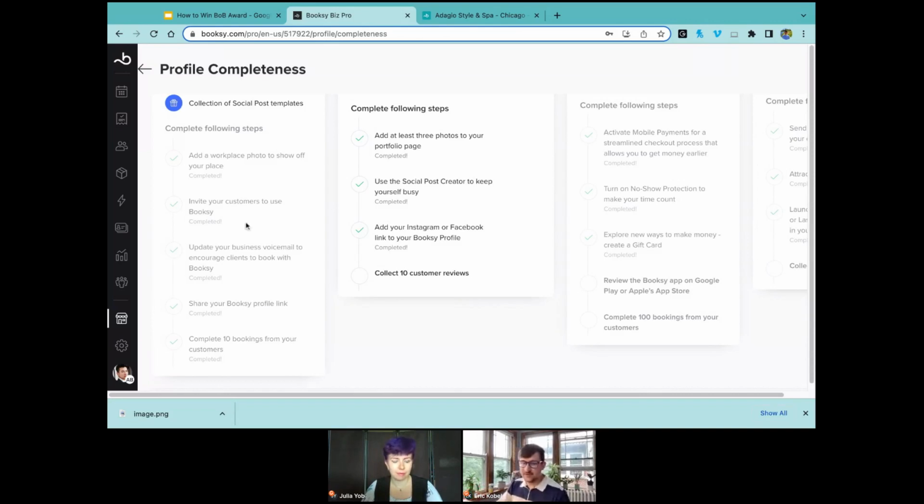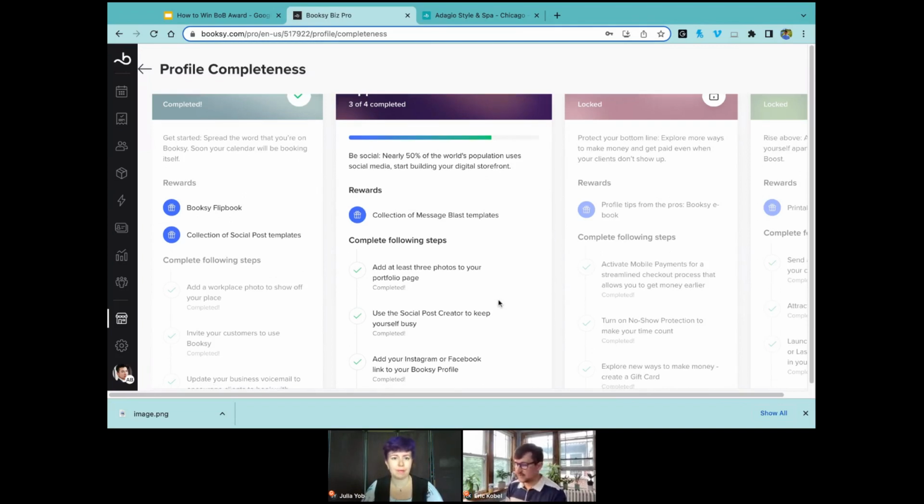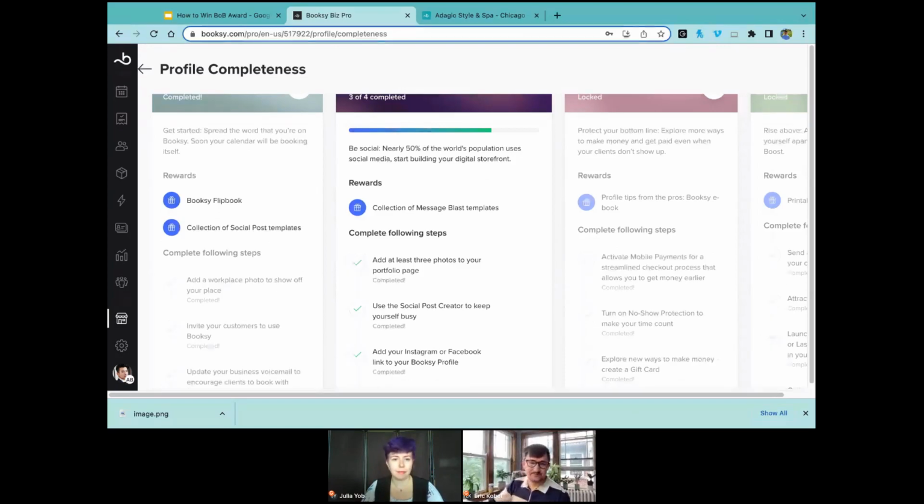We also send you over a Booksy flip book with just a beginner's guide to using Booksy and some new social post templates. But we'll keep you moving forward in your business through these levels. And it is the best way to make sure that your profile is successful on Booksy.